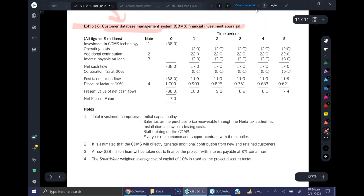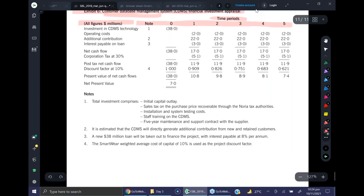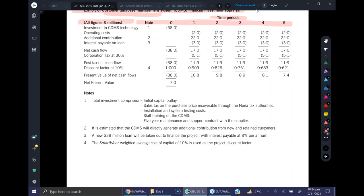Okay, now the NPV appraisal is given. The time periods are 0, 1, 2, 3, 4, 5 years. All figures are in millions, rounded off to $1,000,000. So let's do it, guys, quickly. And can you please make your own notes in your own words to better understand this? The first cost given is investment in CDMS technology, and note 1 is relevant. So how much investment? $38 million.